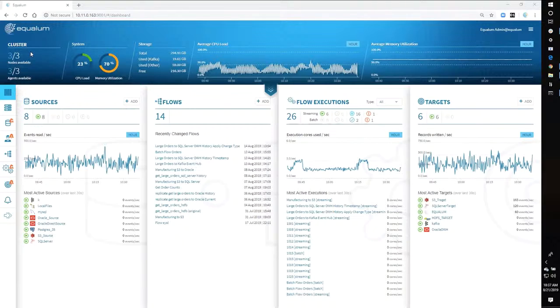When you first log into Equalum, you are directed to the current master within the cluster. The initial landing page provides a dashboard of the cluster. On the upper section of the page, a dashlet showing the current status of the elements in the cluster and the resource utilization across the cluster provides the user an at-a-glance view of the health of the system.